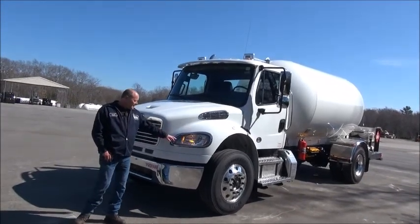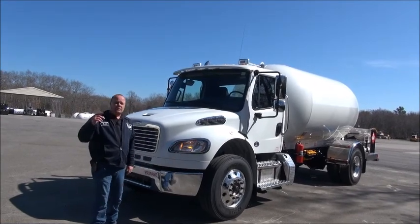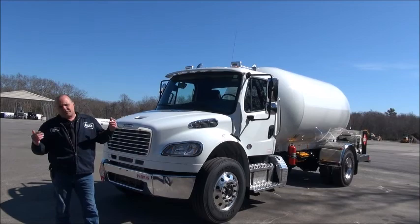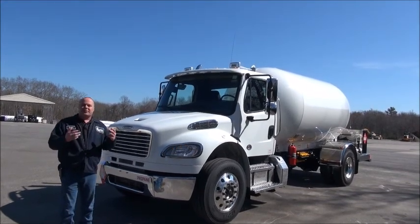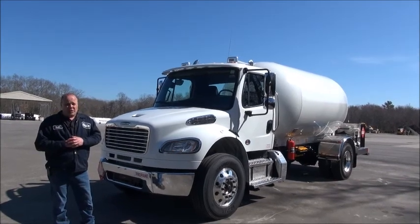As you can see in the headlight enclosures here, we have strobe lights. These work in conjunction with one on the rear head of the tank. So those roadside deliveries, no matter what direction traffic's coming in, they're going to be able to see you. You're going to stand out. Let's jump in the cab and take a look at a few of the options in there.